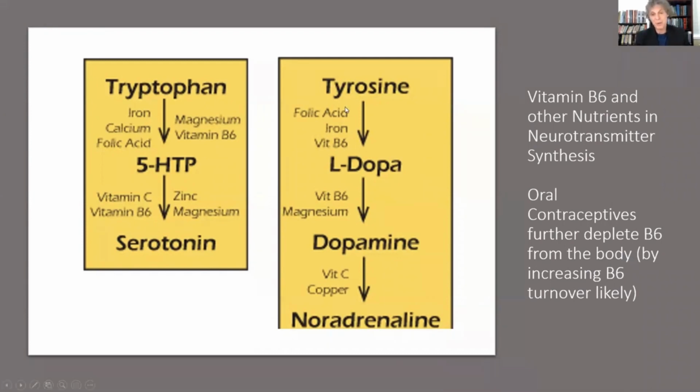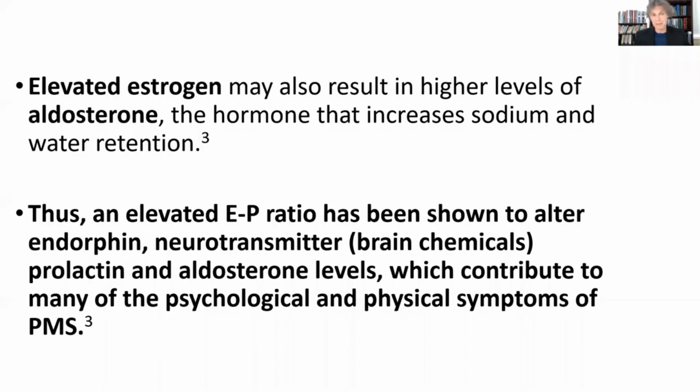The same with the catecholamines. To make dopamine, which is a reward type of and feel-good type of neurotransmitter, you need vitamin B6. And so if you're not making sufficient dopamine and serotonin, then you get into this situation where there's mood swings and just a feeling of not having an optimistic sense about yourself. And it can lead to more serious depression if there's other environmental or genetic susceptibility. Remember that oral contraceptives further deplete vitamin B6 from the body.